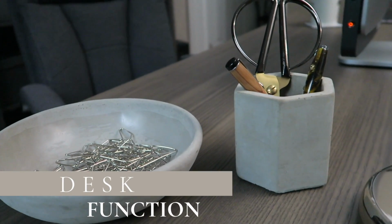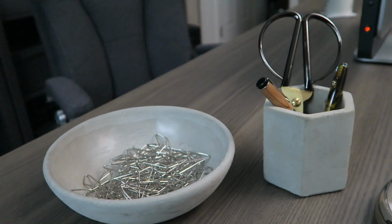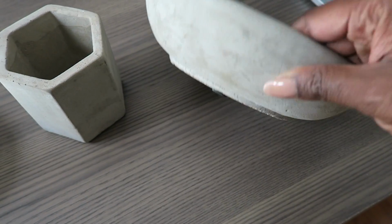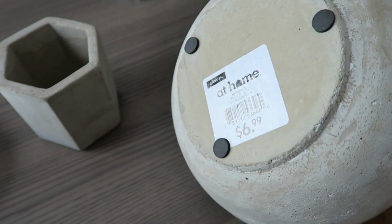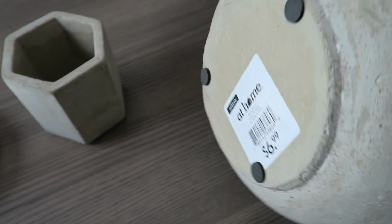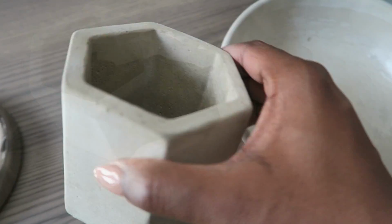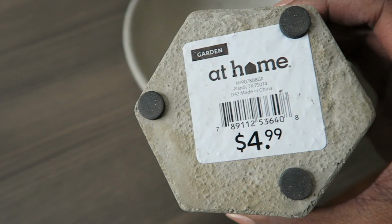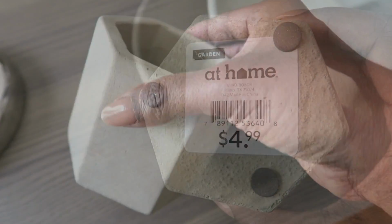Now let's talk about his desk function because this is important. I wanted to keep it very minimalistic on his desk because he can tend to hoard things, and I didn't want to give him the opportunity to do that. So At Home had these planters in their garden section, which I thought would be perfect to use to store his desk items, like his pens and his scissors and things like that.